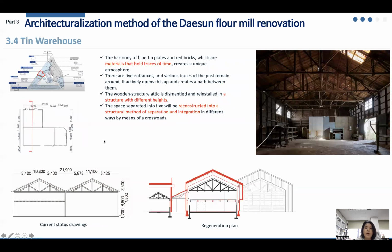Fourth one is tin warehouse. The harmony of blue tin plate and red bricks, which are materials that hold traces of time, creates a unique atmosphere. There are five entrances and various traces of the past remain around. It actively opens this up and creates a path between them.